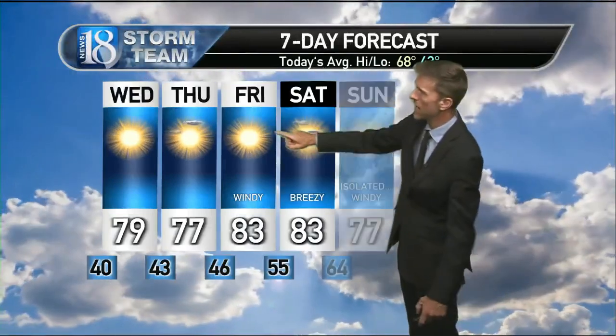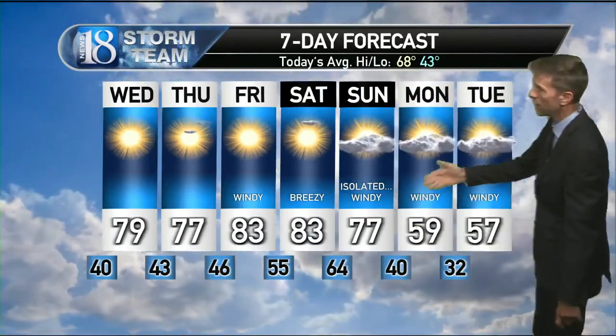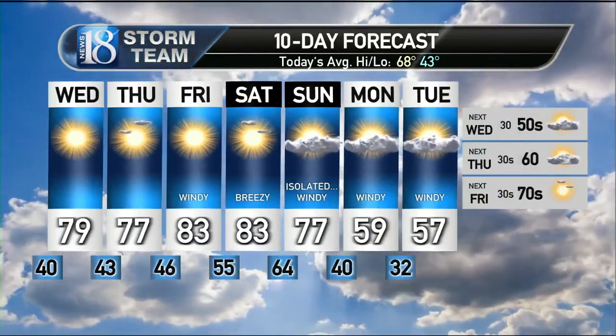83 Friday, near record warm. 83 Saturday, 77 the following Sunday. And then look at that, highs in the 50s Monday through Wednesday.